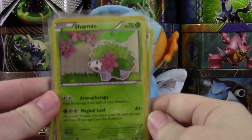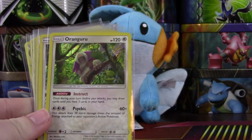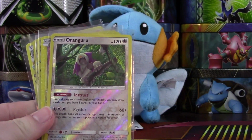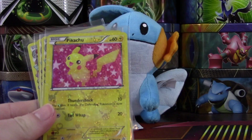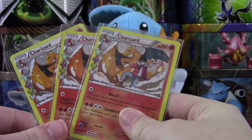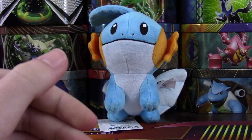I have this Shaman promo, and then I have a few Orangaroos, because I know these are probably a little bit more than $1. So I have a reverse holo and then 2 regular holo Orangaroos. I have a Radiant Collection Pikachu and 3 Radiant Collection Charizards. All those cards are $2 a piece.